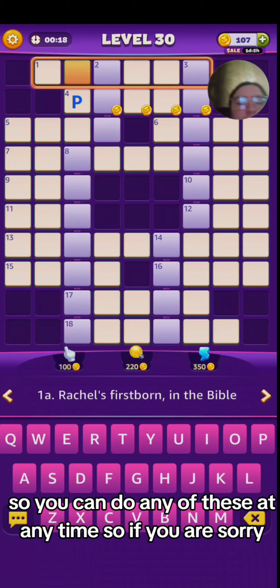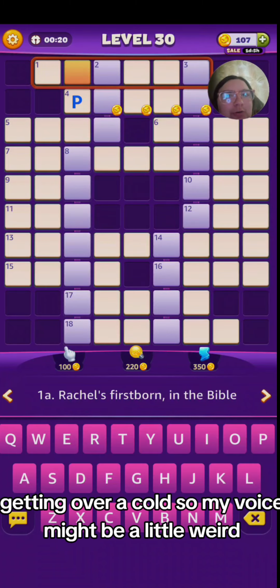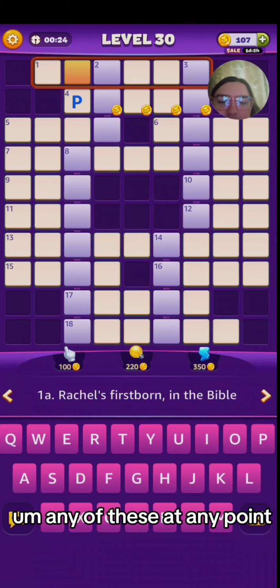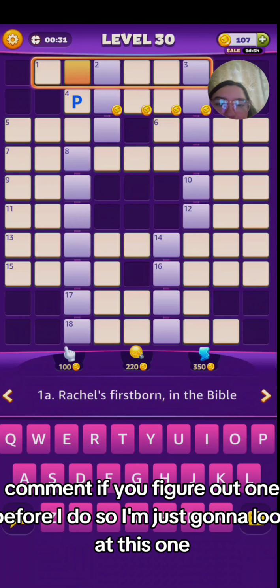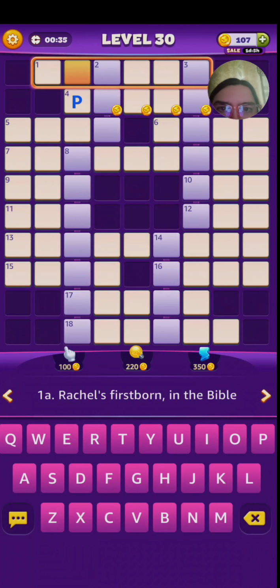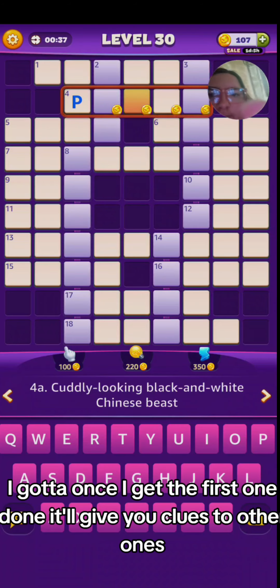So if you are, sorry, getting over a cold, so my voice might be a little weird. Any of these at any point. So comment if you figure out one before I do. I'm just gonna look at this one, try and figure out first. Once I get the first one done, it'll give you clues to other ones.